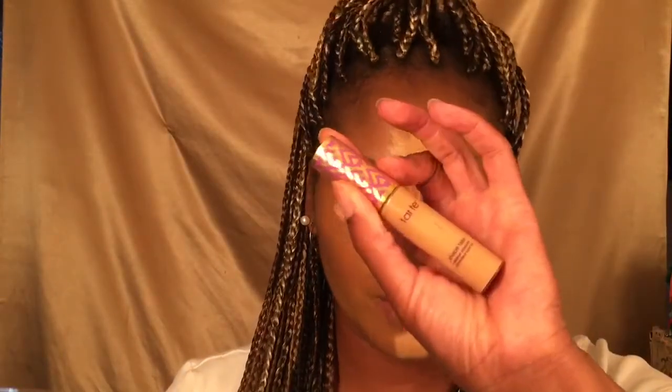But then I'm sorry, I used Tarte Shape Tape for that. This is in the shade Tan Sand.